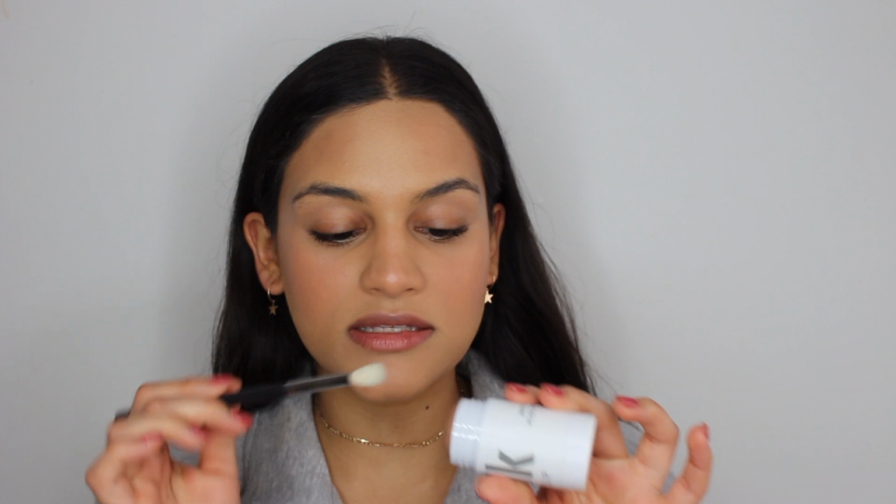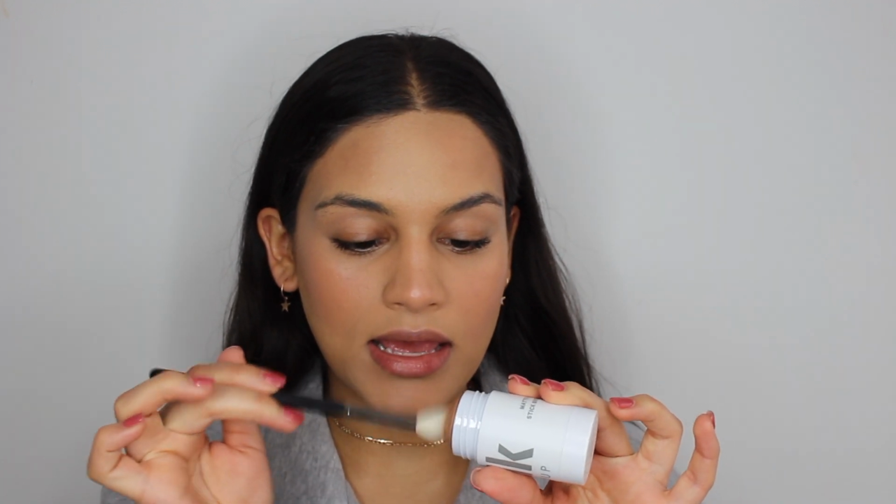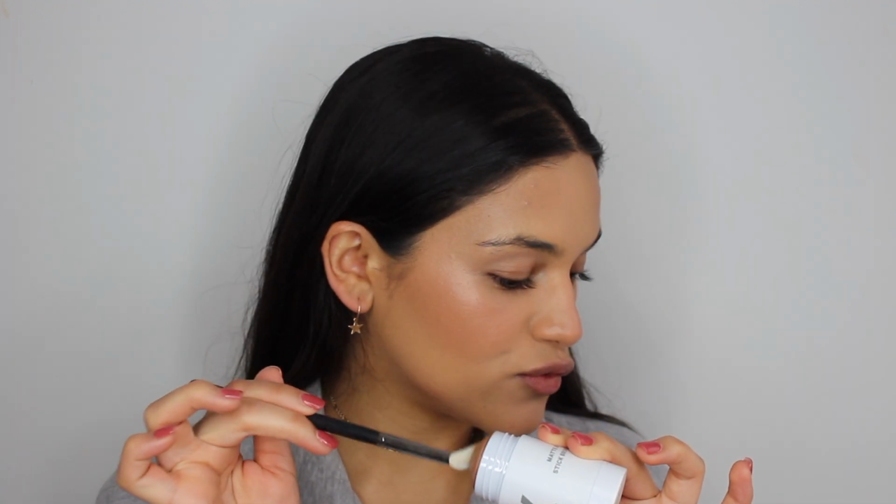So I do want to work on my eyes. I am just going to take a little bit of the Baked bronzer and run it through my crease so I have some sort of definition.